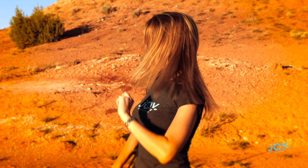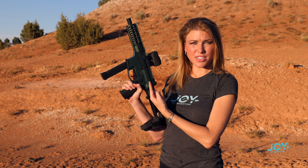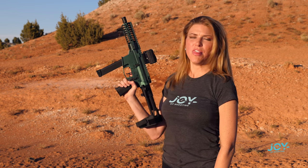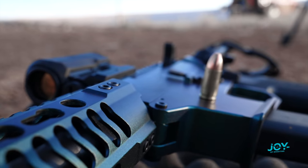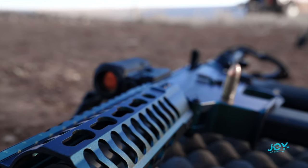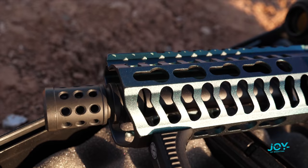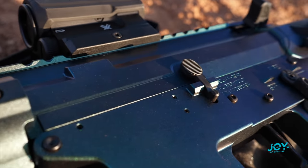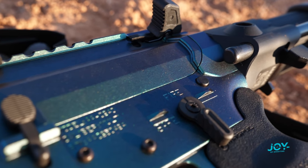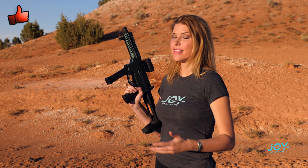Number one, drum roll please, the winner. 3, 2, 1. The Angstadt Arms 9mm AR, a 9mm carbine that I am absolutely in love with. In love with this gun. Well, I just love the platform. You can add accessories to it, you can add lights to it, just like an AR platform.